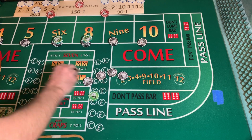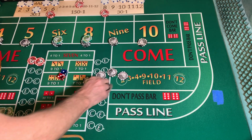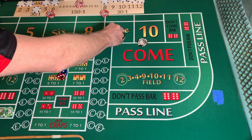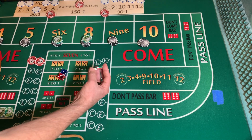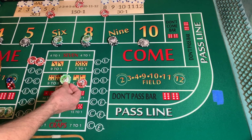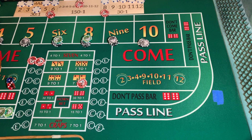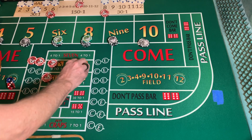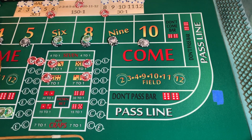$15. I'm going to put $10 on the C and E again. We're going to press up our 4, 5, 9, and 10, $100 each. And we're going to come out and we're going to get some change. We're going to put $10 on the hard 6, $10 on the hard 8, $5 on the hard 4, and $5 on the hard 10. Come out rule. Hard ways are working. Everything else is off.